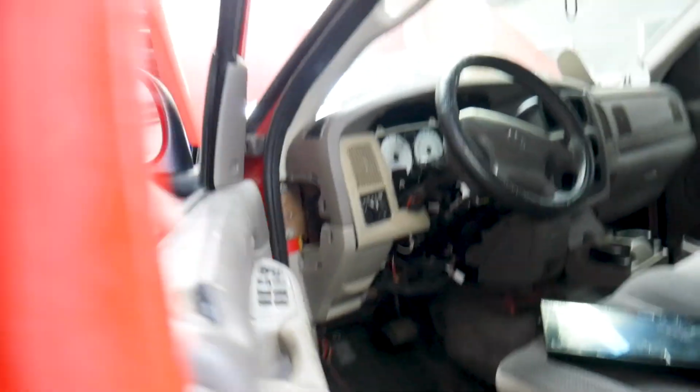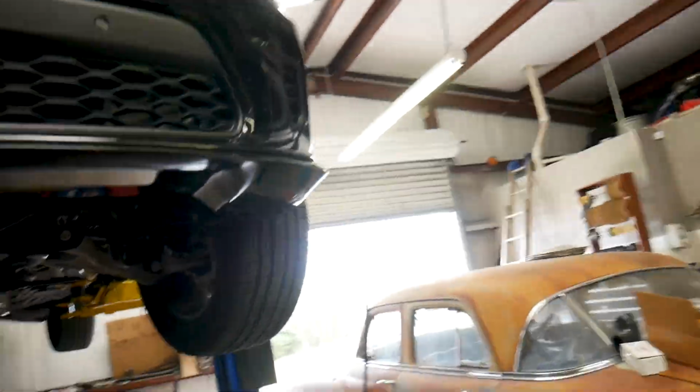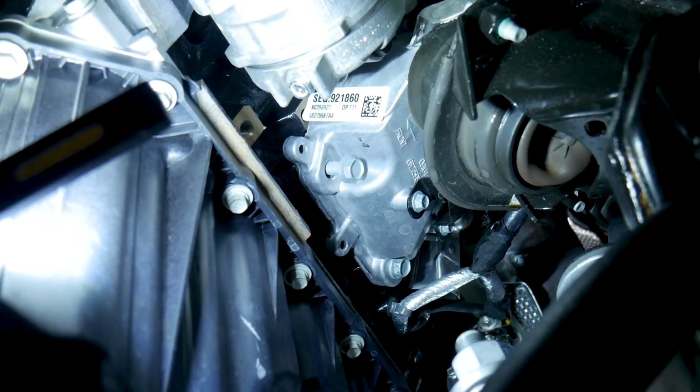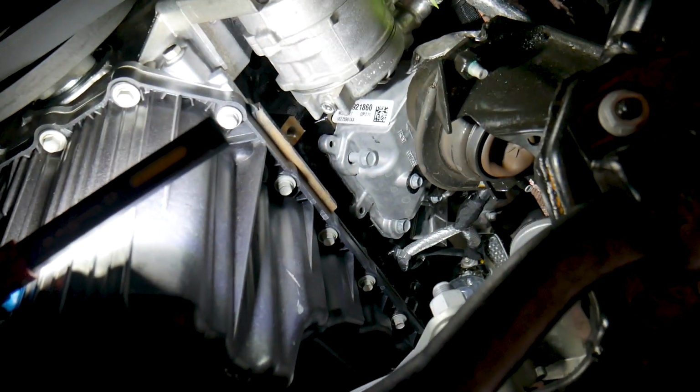So while I'm doing that, John has been plugging away at taking our 2022 Durango apart, and I want to show you guys something. This thing is brand new with 2,000 miles on it, and look at that. John, can I get a light? Look at that right there. Brand new car. Bolt just hanging out. Quality control check, baby. So we'll get that bolt tightened up for the customer while it's here.